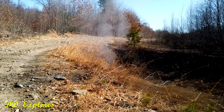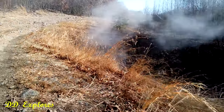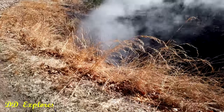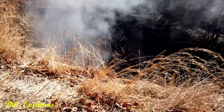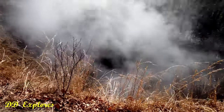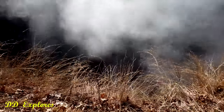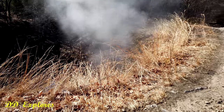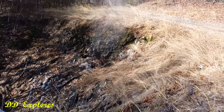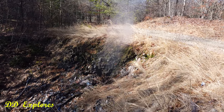Huh. I'm not gonna go down in there like I did last time, but I'm gonna go around the other side. Get a better view. Yeah, baby. Look at that. Holy crap. Yeah, of course. You walk around and the smoke follows you. Jeez. Oh, looky there. Huh.